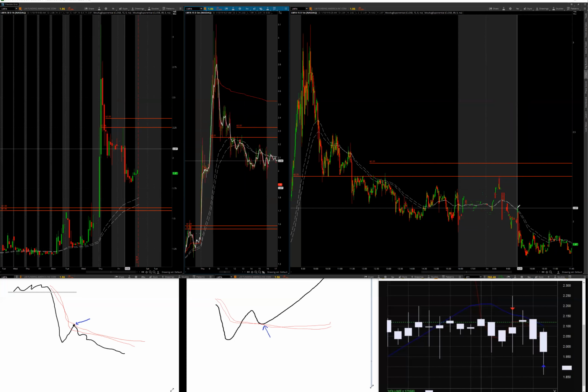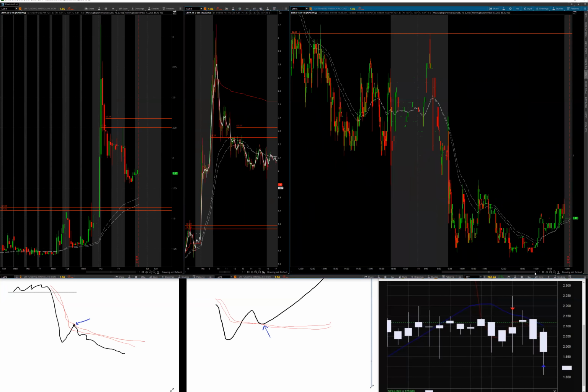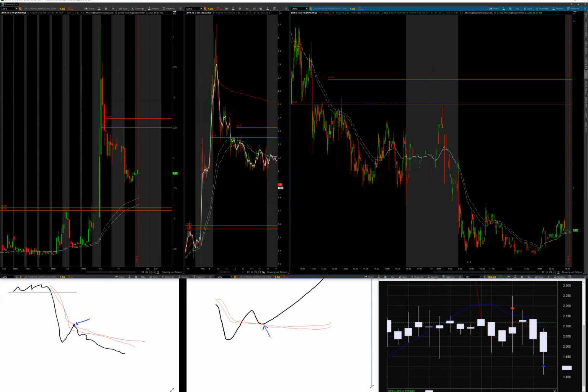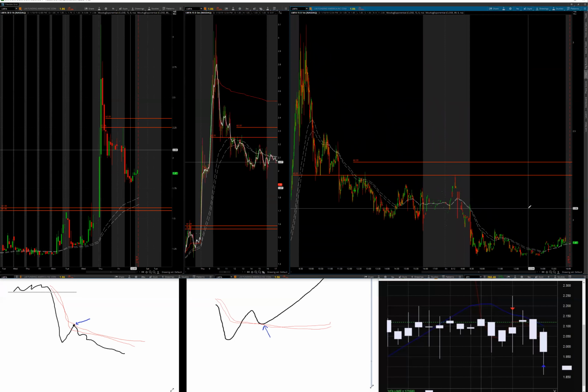Here it pushed into my 1 minute 729, rejected, and I covered down here. So you can see the rest of the day, it did another rejection from the 1 minute 729, another wash, reclaim, and closed above. So basically, this is how I like to trade the gap downs on the small caps.